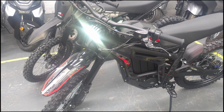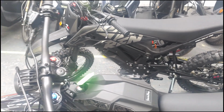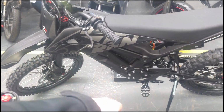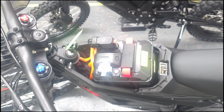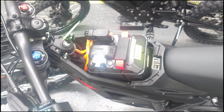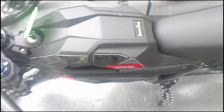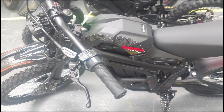One of the big differences between the two is actually how easy it is to get the battery out. So when we're talking about batteries, one of the things that you obviously need to do if you live in a flat or something like that is take the battery out. On the Talaria, this lid is a new design, and it's made to come off completely. On the old Talaria Rs, it actually just folded open.